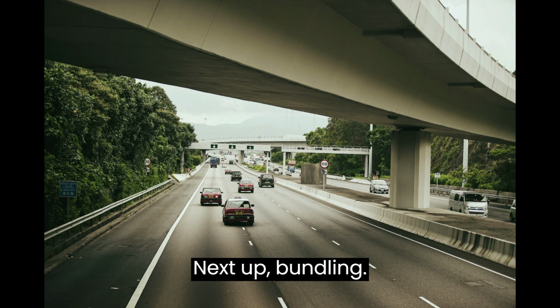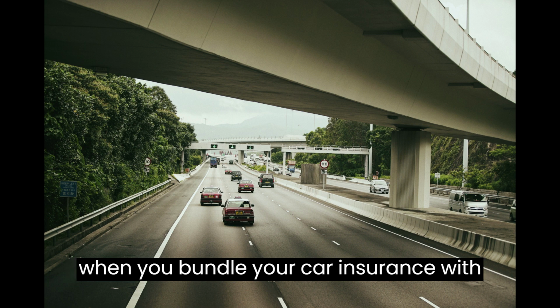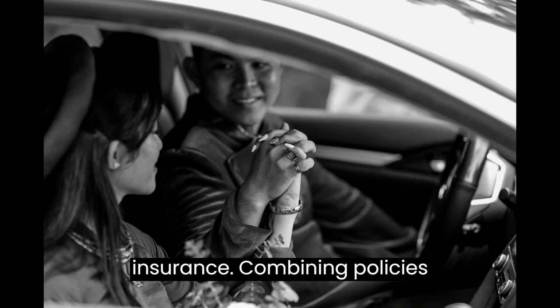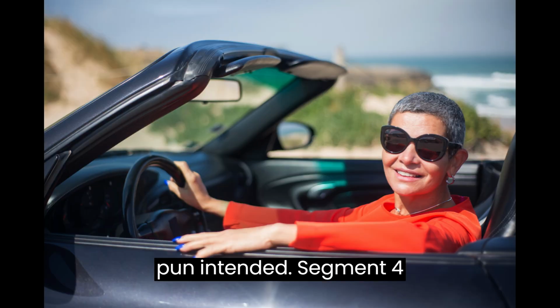Tip 3: Bundle up. Next up, bundling. Many insurance companies offer discounts when you bundle your car insurance with other policies like homeowners or renters insurance. Combining policies under one insurer can save you a bundle, pun intended.